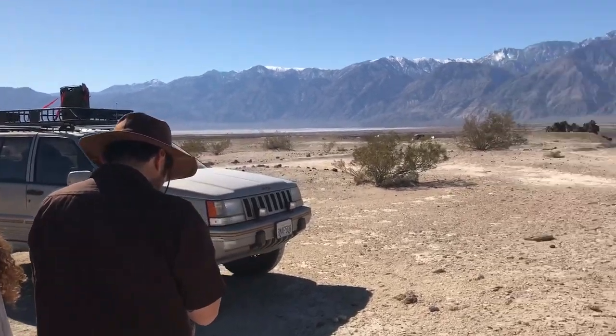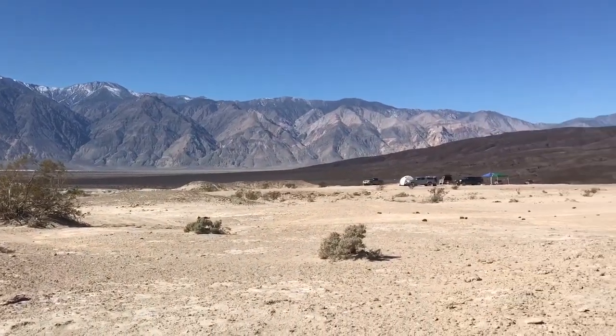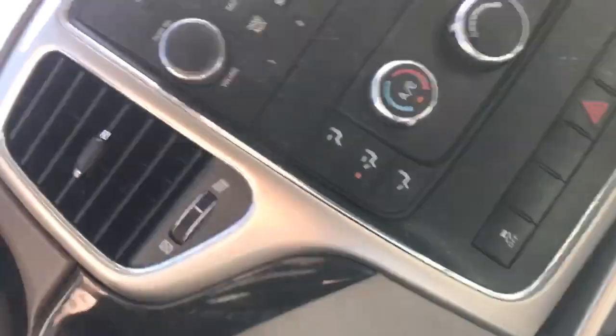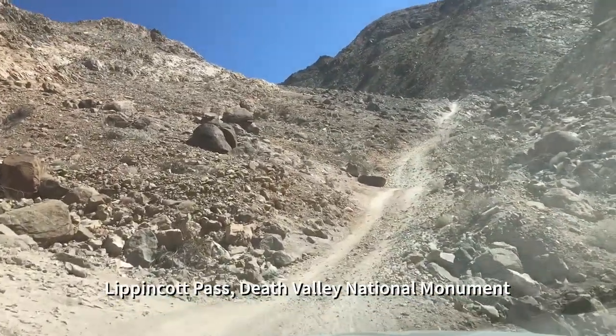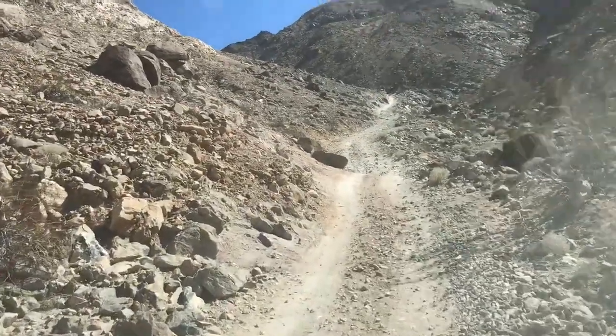I decided to do this trip because the day after we returned home, I was going in for knee surgery. For this trip, our primary point of exploration was to visit the racetrack, a playa known to have rocks that seemingly move on their own. To get there, we only had to take Lippincott Pass, a road that goes up and over a mountain and down into the racetrack playa.